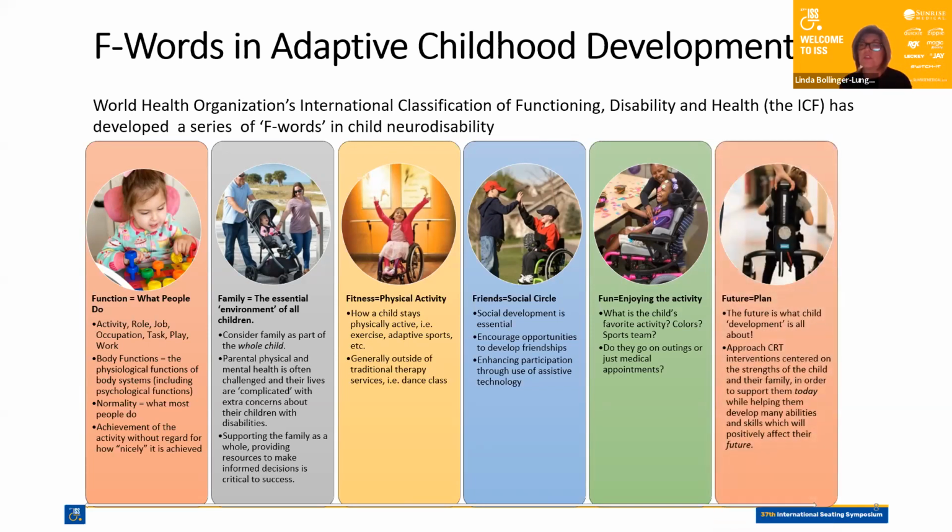And lastly, what's the future? What's the plan for the future? This is what we're talking about. We're talking about developing this child, right? And so you want to think about the strengths that they have now, and support them today. But you also want to think about what you're hoping for, or what the plan is for moving on. Is it going to be that they're not going to be in a mobility device, and maybe they're going to be in a gait trainer or something like that? Or maybe now they're not self-propelling, but potentially they will be self-propelling. And how and when are you going to implement that? Just consider the future with your wheelchair recommendations.